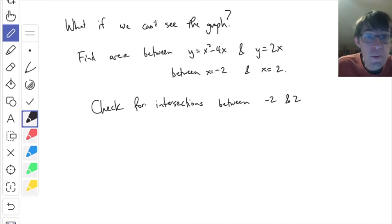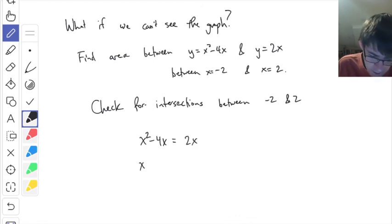Okay, let's do it. The way we check for intersections, as always, is to set the two formulas equal to each other. So I'm going to go x squared minus 4x equals 2x. And I solve in the usual way by putting it all on one side: x squared minus 6x equals 0, and then factor. So I get x equals 0, x equals 6.